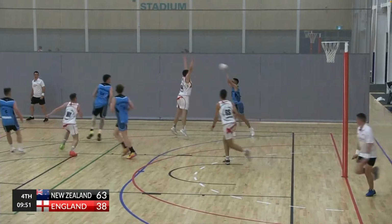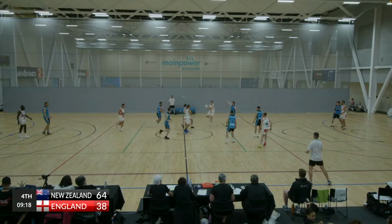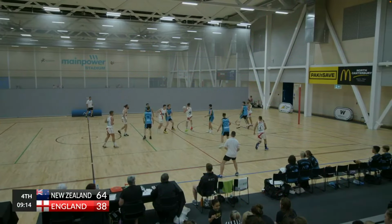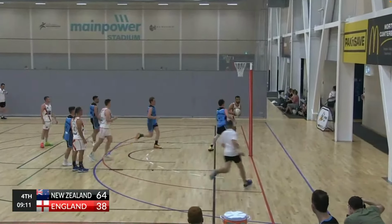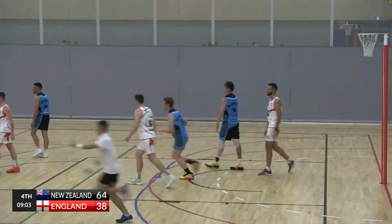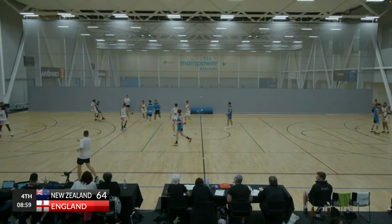A little bit argy-bargy down in England's shooting circle between the goal shoot and goal kick. I don't know whether it's all in fun, because there's a few smiles and a few words being had. But as soon as the ball starts coming, it's all business. Sweet shot there. So Mundy just too keen on that jump, just needs to hold and wait.